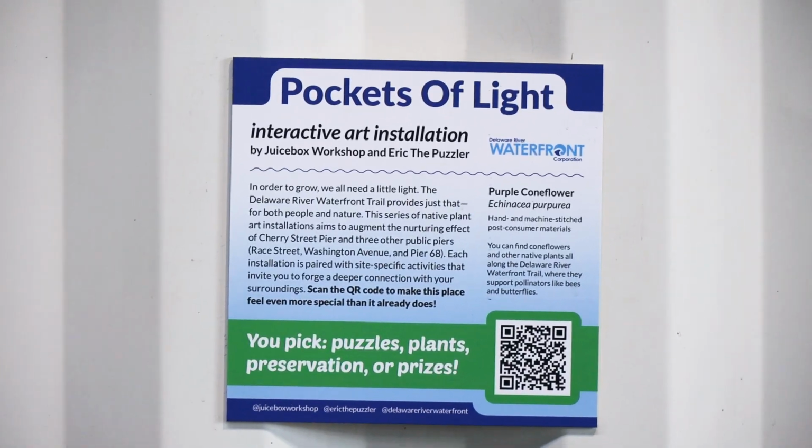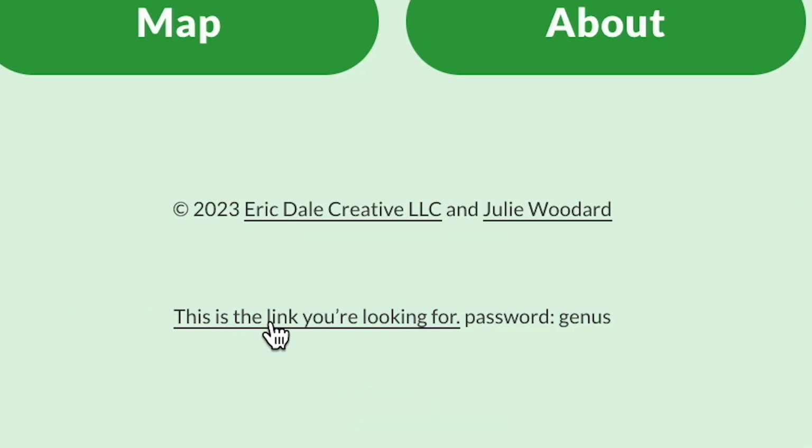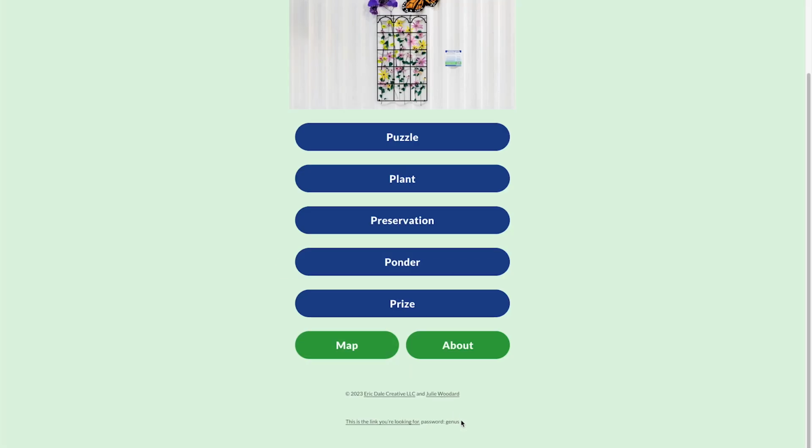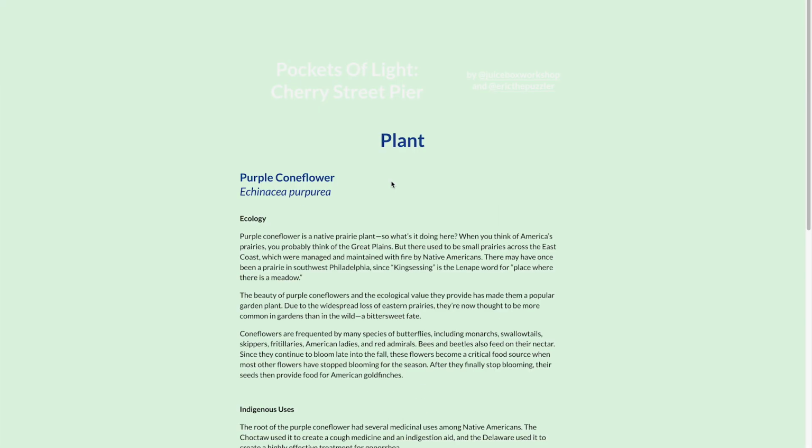After scanning the QR code, a little searching on the webpage reveals this link hidden at the bottom. But it's password protected, so it must be the first checkpoint. Luckily, the text after the link says password genus. If you click on the plant button, you can find the genus of the plant that Julie used in the artwork, so the password is Echinacea.